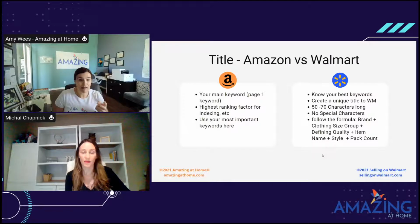So it's the highest ranking factor in indexing. When you first launch, that's what the search engine reads first, is your title. So those are the most important keywords in your entire listing, the ones that you put in your title. So that's really the guidelines for writing your title on Amazon. What about Walmart?